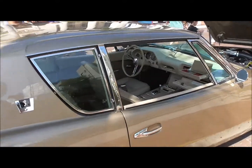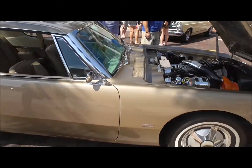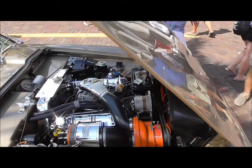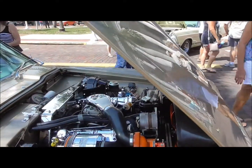Really? I think the model was called Avanti. This is gorgeous. Dash. Avanti? Yeah. Holy shit, it has a supercharger too. That's the Paxton. Paxton Supercharger. They had that back in like the 50s too.